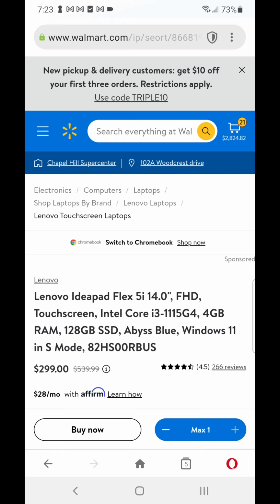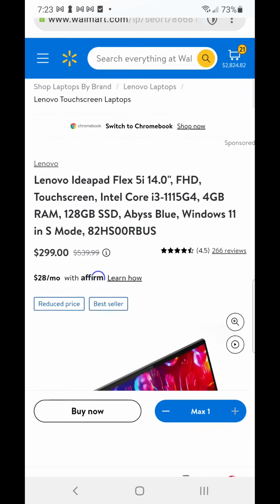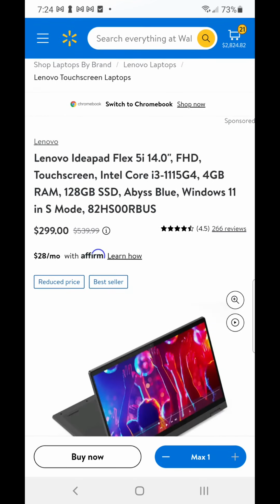The item is a Lenovo IdeaPad. Yes, ma'am. IdeaPad Flex. Okay. The 14.0 inch should bring it up easiest. Additional information is it is touchscreen, Intel i3, 4 gigabytes of RAM.